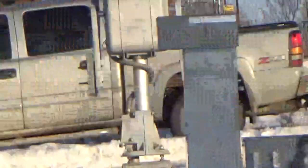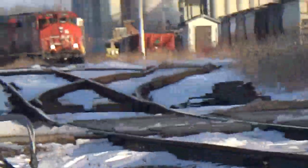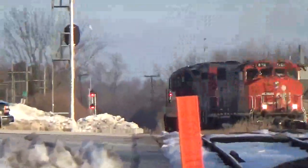They're aligned for the siding. Let me just get the other engine. It's 4784. Looking like 7025 is that other engine.